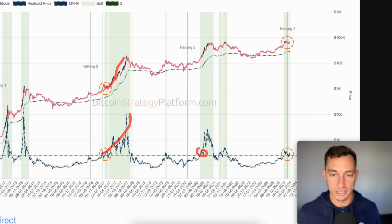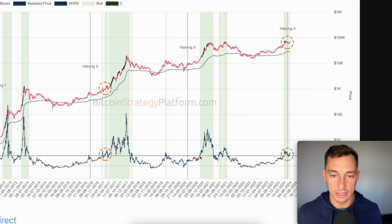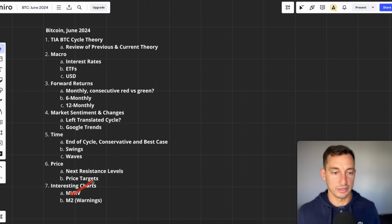You can almost see it in 2020 and 2021. You got a move out of the dotted line and then a bit of a correction higher up. And then of course there was still more explosion to the upside there. But I'm more interested in this one here in 2017 because it looks most similar to what's going on here: a breakout, a retest, market to the upside. Okay, so MVRV also looking good.